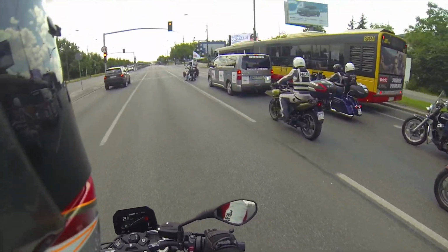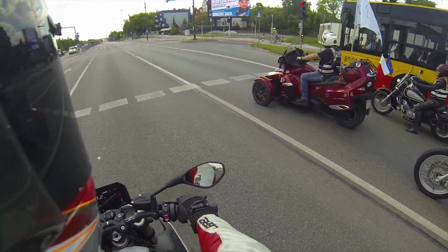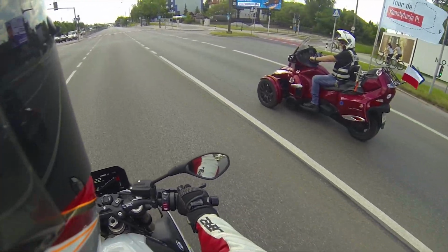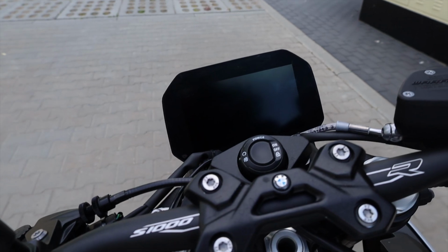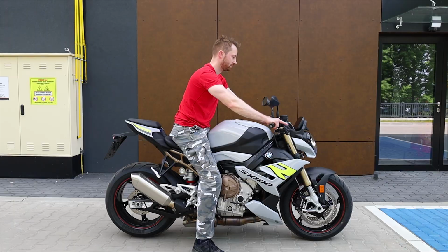Now, there is another side of that to analyze. Slower riding in the city results in a lot of pressure on the rider's wrists, and because of the new handlebar being thin and hard, they're actually pretty similar to the previous one, this may get uncomfortable very quickly, and this is a result of that more forward bent position in this new one.